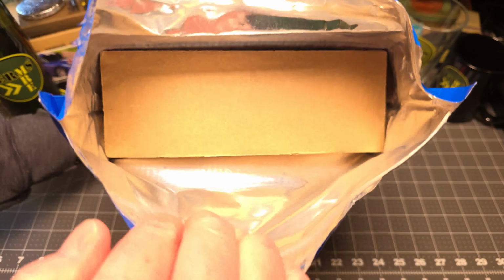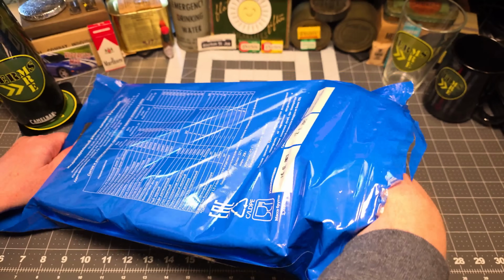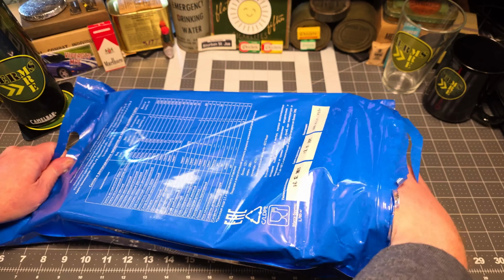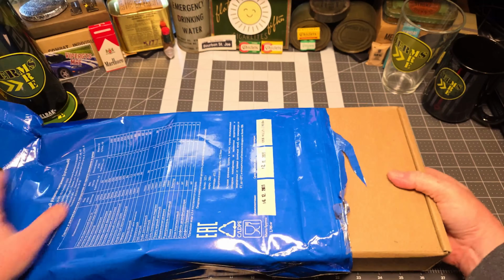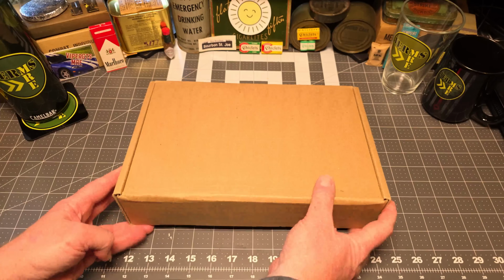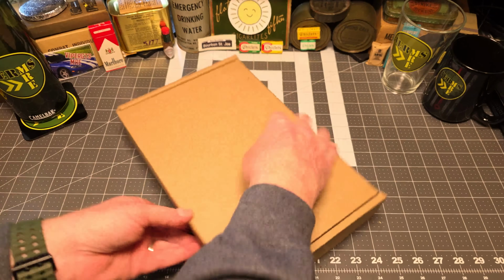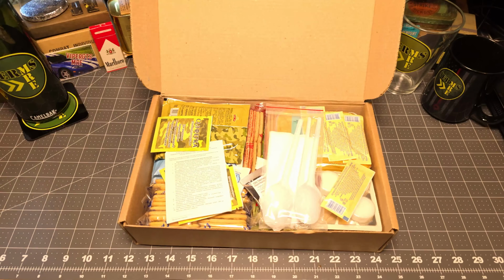Not sure what it smells like, but it smells pretty good. This is like the Russian winter ration I had. It was very hard to get out of the bag. I want to save this bag. Don't want to rip it. There we go. Let's see what we got. Very neatly packed.